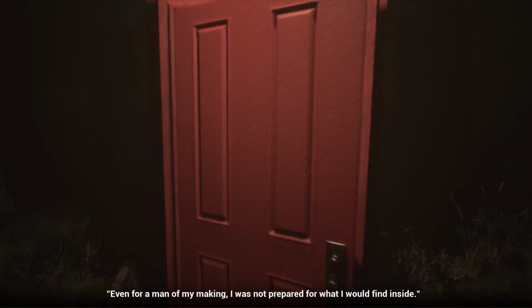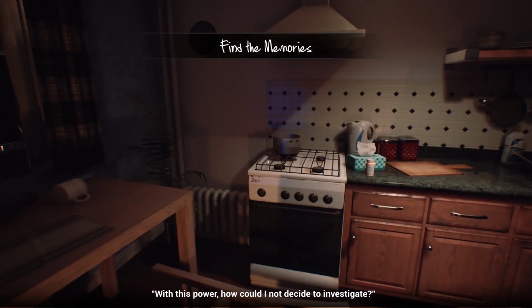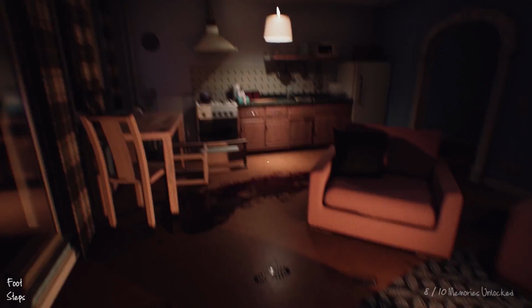Eventually you arrive at a door, and on the other side is a hallway that leads to a locked door and a living room in disarray with bloody footprints and drag marks leading to the locked door. After some more exposition from your character, you're tasked with figuring out the sequence of events that occurred in the room. You do this by selecting individual keywords from your notebook and sequencing them together to form memories.